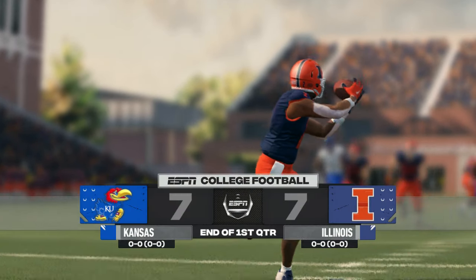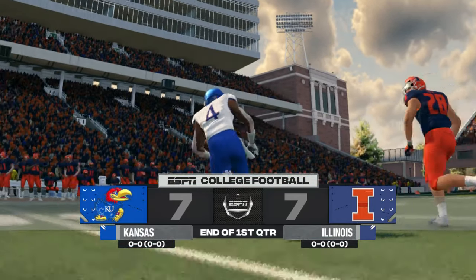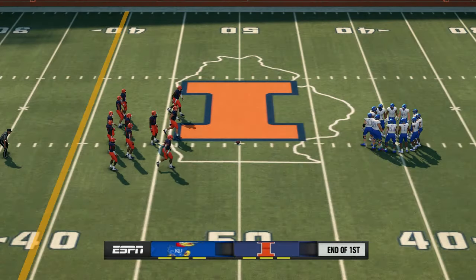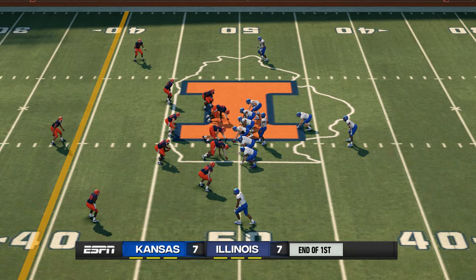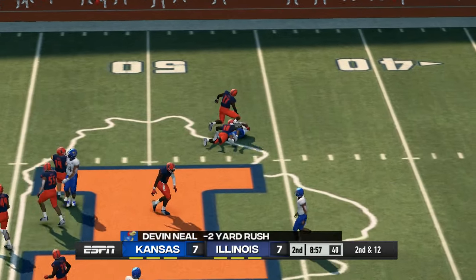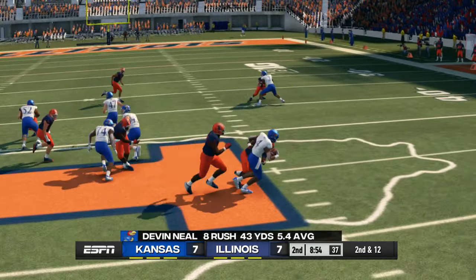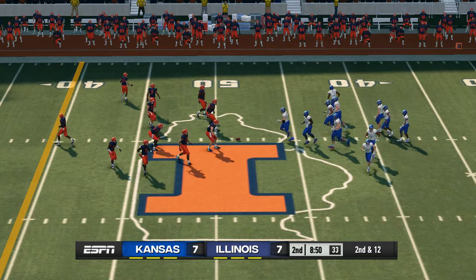We've played one. We get a tie game at 7-7. Back to the action now here in the second quarter. They go right, and he's tackled behind the line. 1 yard loss for the halfback. Second down and 12. Ball on the 49.